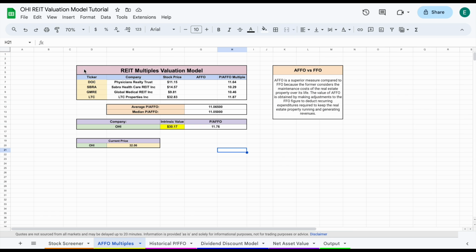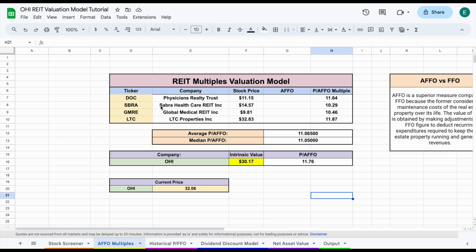Now, the first valuation we'll look at is the AFFO multiples valuation. Basically, what we're doing is we're looking at REITs that are comparable in structure to OHI, and we're analyzing their price to AFFO multiple to see how the market is valuing them. We take their average price to AFFO multiple and compare it to OHI, which is sitting at 11.76, which gives OHI an intrinsic value of around $30.17 per share.